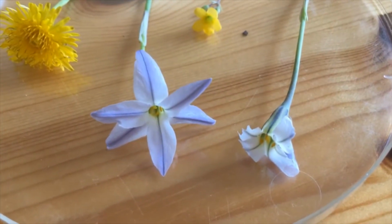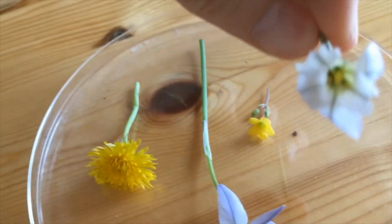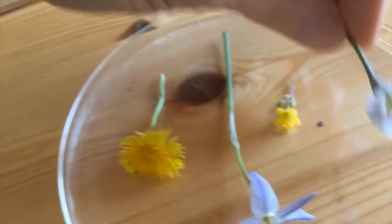I'm not sure what this purple flower is called, but we have a lot of these growing outside. And this looks like this one right here is starting to open up, but it's not opened yet.